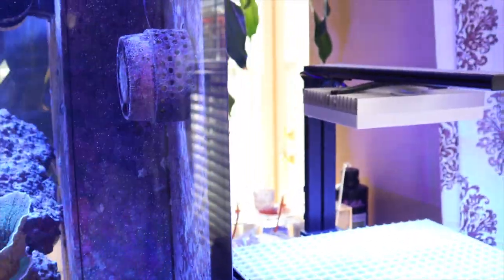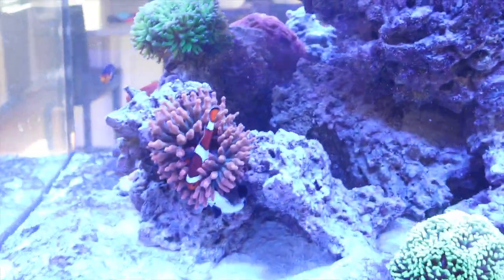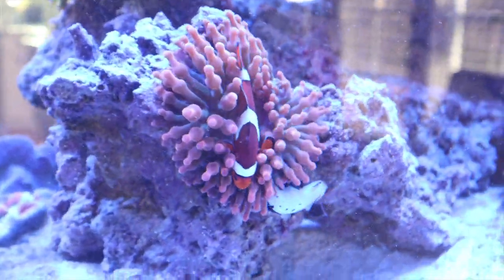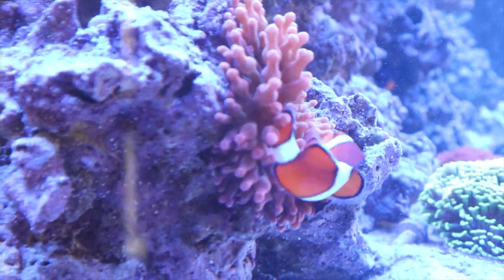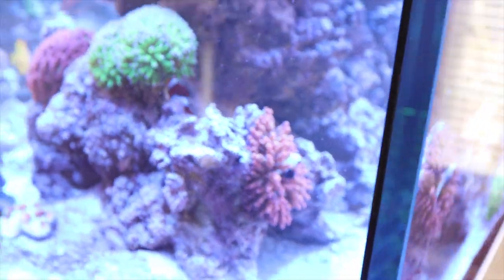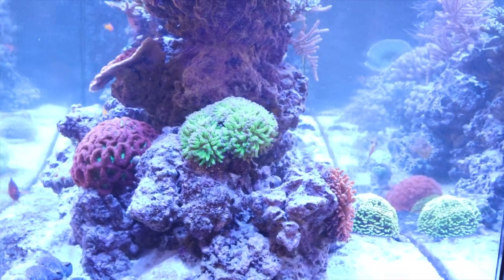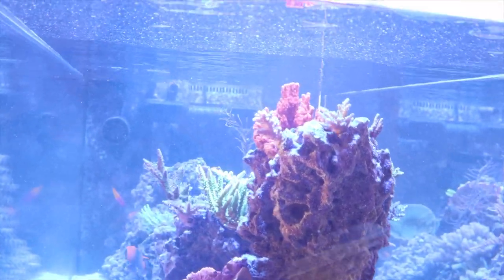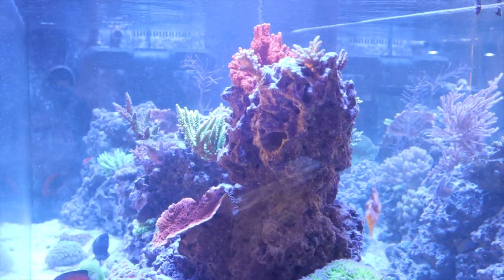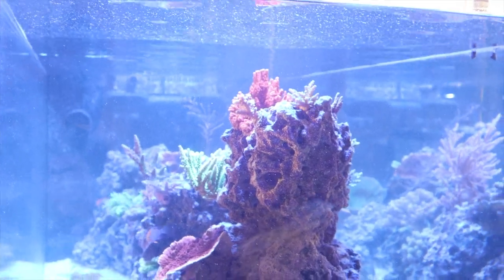I did add an anemone guard to both of them on this tank just because I do have a rainbow bubble tip that my clowns are hosting, and it's going to be hard to pick up, but they've been laying eggs consistently beside there. Of course, I don't have a setup for them to really hatch and survive, but it's been interesting and cool seeing that happen. But other than that, everything is doing awesome. I can't complain, and hopefully it keeps doing great, because I want this thing to grow out and just look amazing.